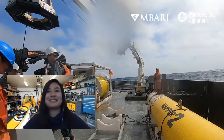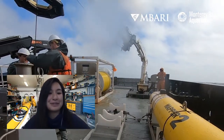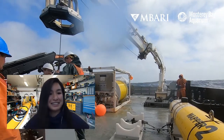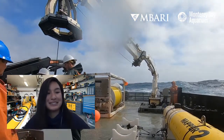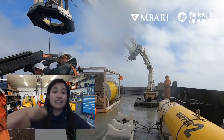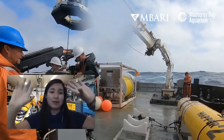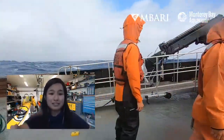So, I get a lot of questions on, is that a magnet? The vehicle is mostly made out of plastic, so there's not a lot of magnetic material to launch from or hold on to. What it is, is a hook. And the hook presses against that kind of rubber tire-like crane picking point.